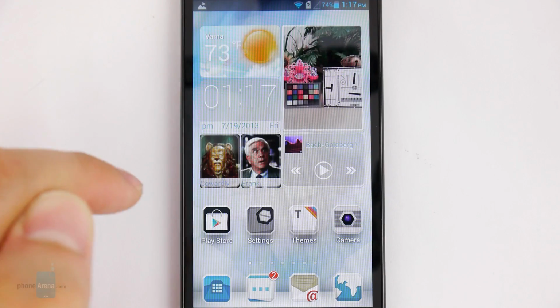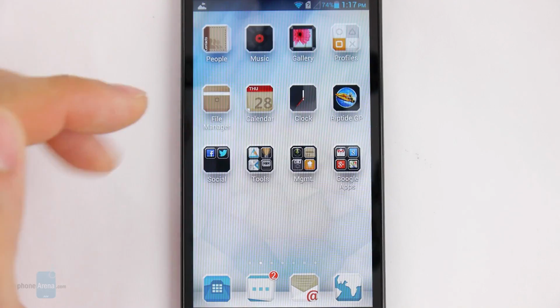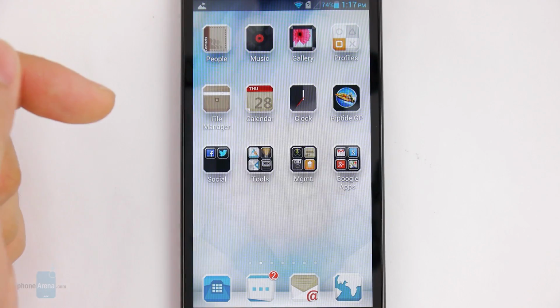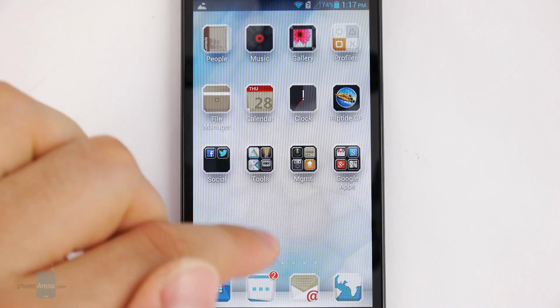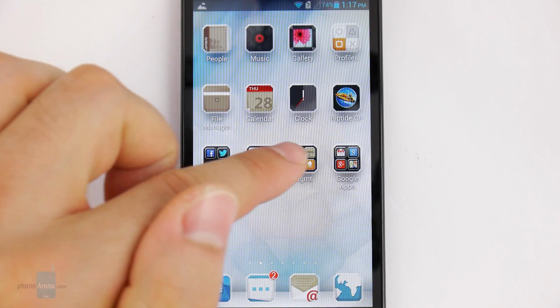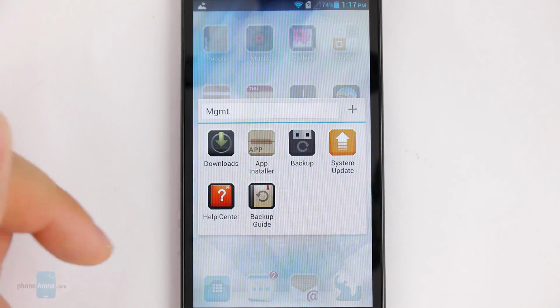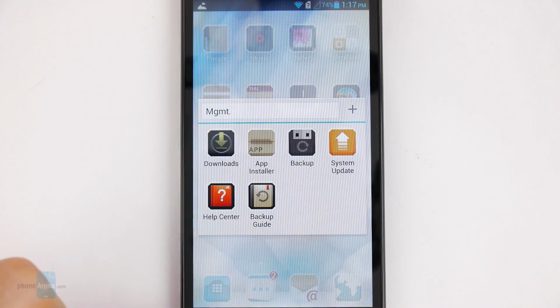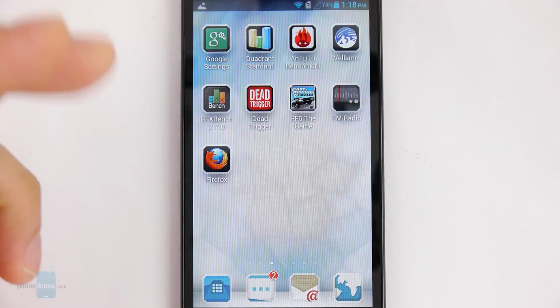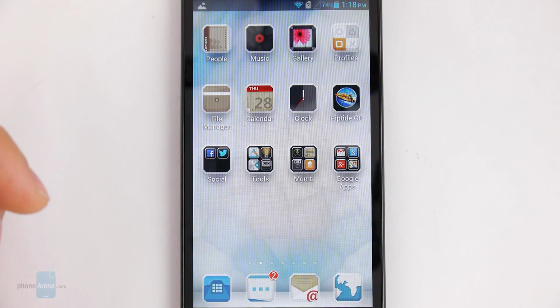Unlike most other Android interfaces that we've come across, Emotion UI doesn't have an applications drawer. Instead, the icons for the installed applications are listed right on the home screen in a manner inspired by iOS. That contradicts with Android's design principles, but nevertheless, we don't find this feature annoying at all. In fact, we're sure that some people will like this UI better because of its simplicity.